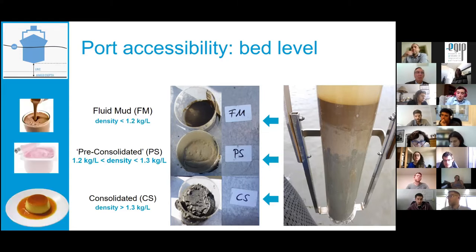And sometimes it's even better to compare this type of material to dessert, to food. If you think about fluid mud, it could be very well linked to choco milk. Pre-consolidated is more like yogurt, and consolidated is like pudding. This is just to give you an impression of how these mud layers could easily be translated to other types of material.